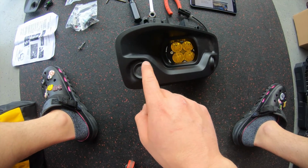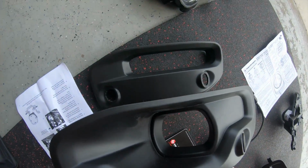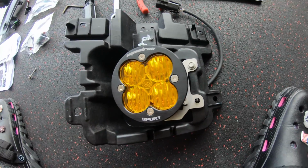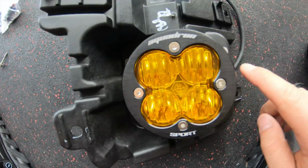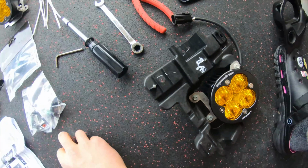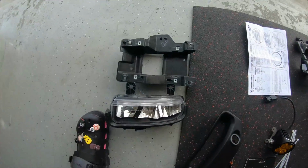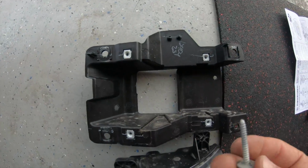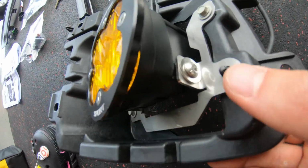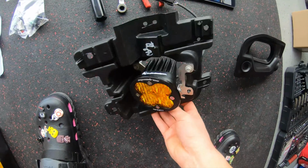All right guys, we got the bezels and the new fog light housing. You can see the difference here. It's the old one. You got the bracket, got the light installed. All right, we used 3 of the screws that were in the old fog light housing. There's 4 when you take them off. So there's the 4 there. You got 1 left over. This one just has this notch here. It's kind of weird. There it goes. Let's do the install now.